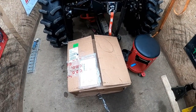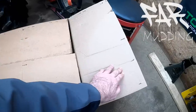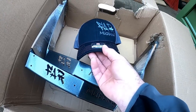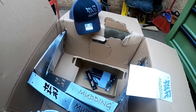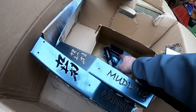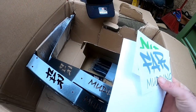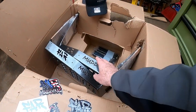Let's see what's inside the box. Hey, I did pop it. It's a pain in the butt, but we haven't looked at it yet. But that's nice. Right on, boys. New chapeau. Nice stickers. I like that, the grayed out camo one. That's real nice. Cool. Hardware, foot pegs, keychain. Very nice. Great touch. Some instructions in there. We won't be needing those. And some Fire Mudding decals. Kick ass, liking the finish, it looks great.